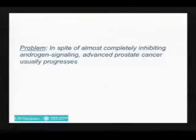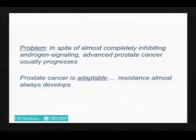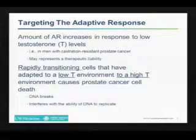But the real problem is that in spite of almost completely being able to inhibit androgen signaling, advanced prostate cancer still progresses for most guys. Prostate cancer is adaptable, and resistance almost always develops. So I think that one of the major challenges that we have as a community of physicians and scientists that treat prostate cancer is really figuring out how do we target this adaptive response? How do we come up with drugs that are effective for the most resistant forms of prostate cancer? And to that end, I think it's important that we really understand the biology behind why resistance emerges if we're going to ultimately develop drugs that can target it.